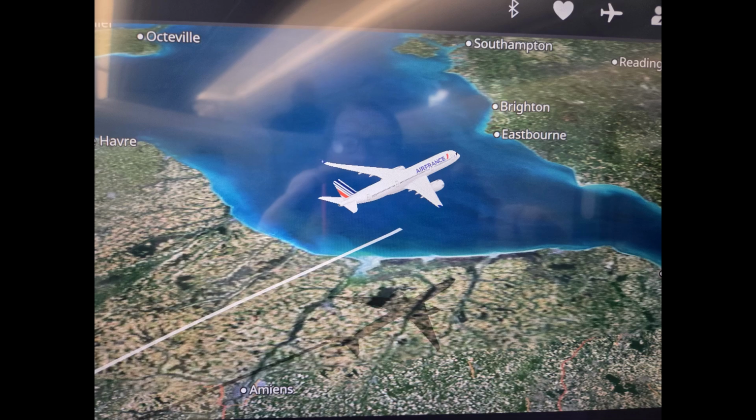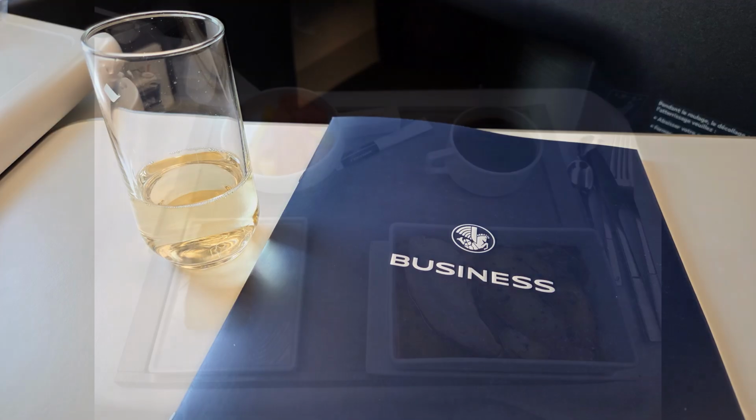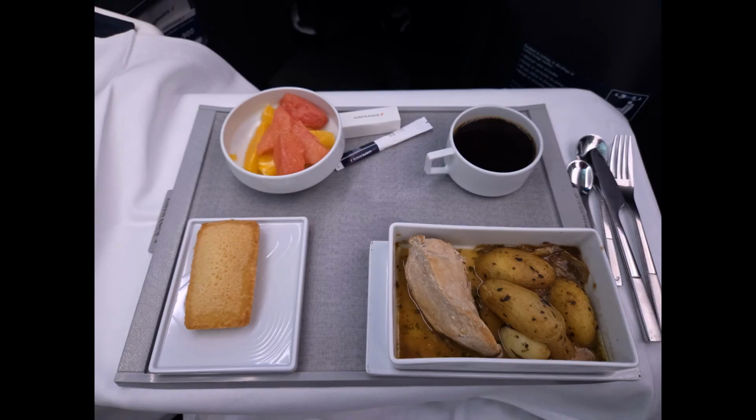So he really enjoyed that portion of it. The service throughout the flight was efficient and friendly, what you would expect in business class. There was also another meal that they didn't define, served before we landed, with a chicken fillet and a cake and some fruit. I enjoyed the cake and the fruit.